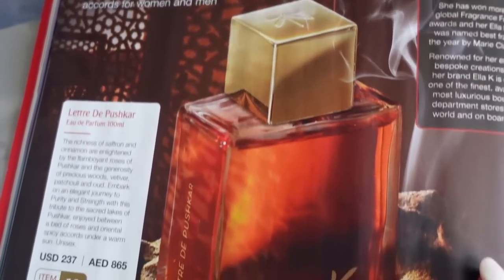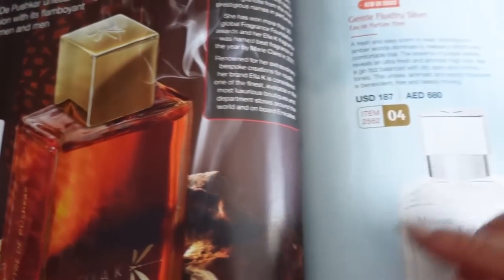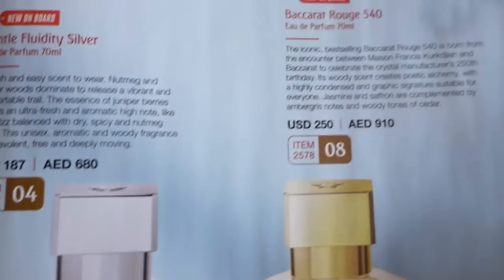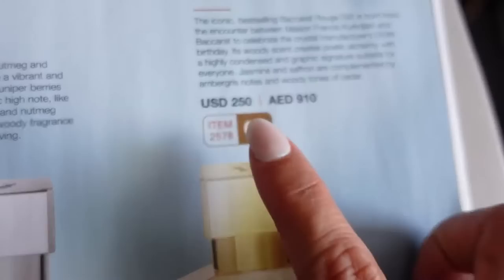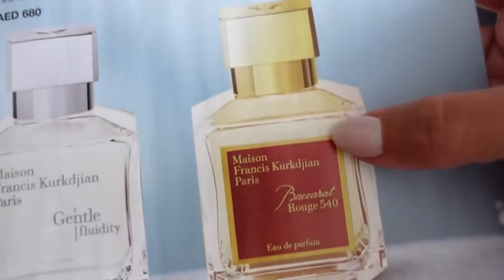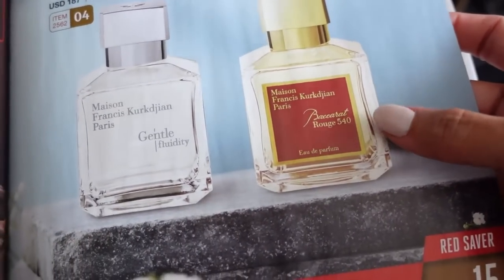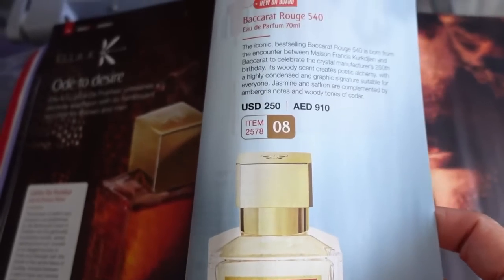Ella K. I don't know if I've heard of this. $237. Oh, okay, this one. Maison Francis Kurkdjian. Gentle Fluidity Silver, $187. And then they're very popular. Baccarat Rouge 540, $250. This is actually a great price. I forget what the exact pricing for the size is, but I feel like it's closer to 300 or maybe over 300. So if you've been waiting to purchase this, now is the time. Get it while you're on board Emirates.